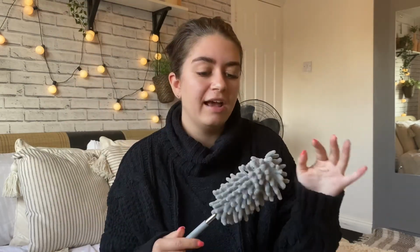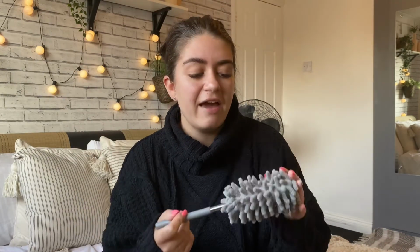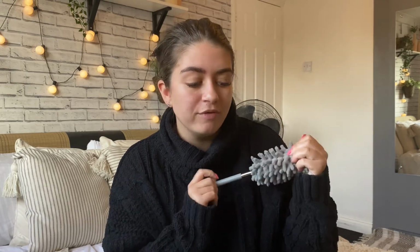So what I do is, before I actually go in with the Method, I'll wipe down all my surfaces with this, and not just getting the cobwebs off your ceiling. I will literally wipe down my table, my desk, my bed, like my bedside tables, the windowsills, everything. I'll wipe down with this, and it literally gets off every molecule of dust.